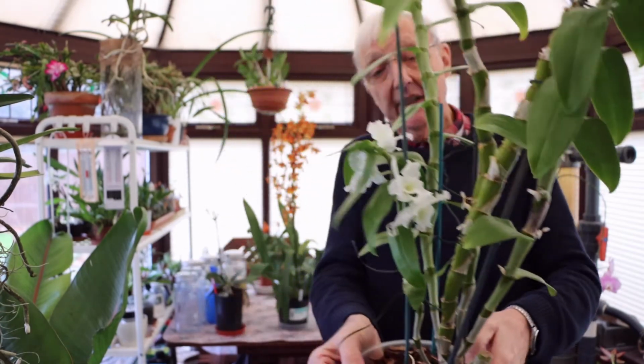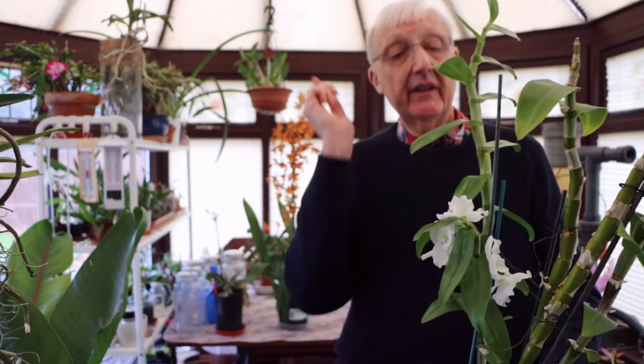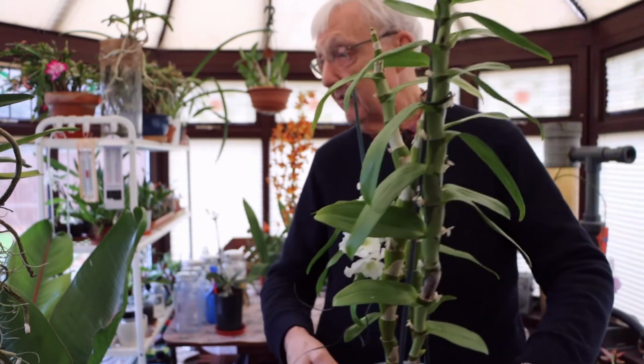So that's okay, and there's another big cane here, completely unflowered, that hopefully will flower, I don't know, next year perhaps.